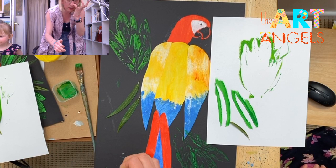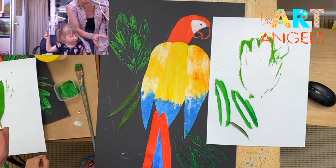So I painted two leaves at the same time because they're small. And I'm going to do the same. Put a piece of paper and press.